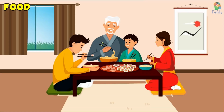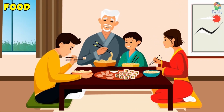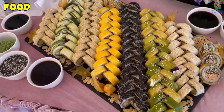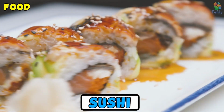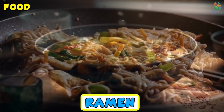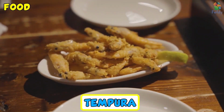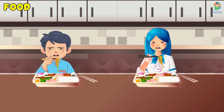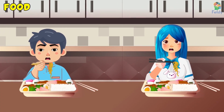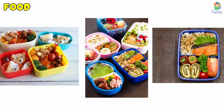Food. Let's talk about our favorite things. Food. Japan has many yummy foods. Some popular ones are sushi, which is raw fish with rice, ramen, a noodle soup, and tempura, which is fried seafood or vegetables. Kids in Japan often eat bento boxes, which are packed lunches with rice, vegetables, meat, fish, and other yummy things.